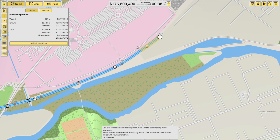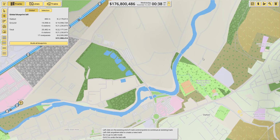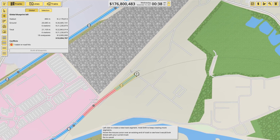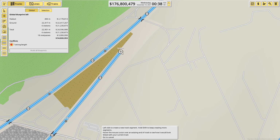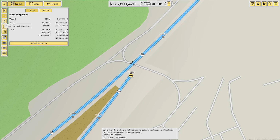And I don't actually know where this line goes here. Does it maybe go around there like that? I don't know, to tell you the truth. I'm sure that someone will point it out to me in the comments where that goes. You should be able to see from the map, but I don't know, is it just a freight line? It could be any number of things.